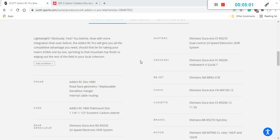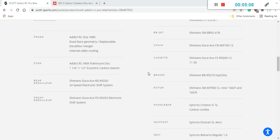Sometimes you can see it with some other bike manufacturers. They would go one level down, but this is all top-notch Dura-Ace components from Shimano. Braking performance on this bike is done by the Shimano hydraulic disc brakes, and these are Shimano's Dura-Ace level hydraulic disc brakes with Shimano's MT900 center lock rotors. So Ice Tech, Ice Freeze are the best creme de la creme that Shimano can do.